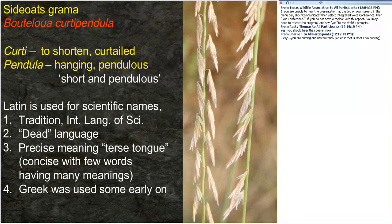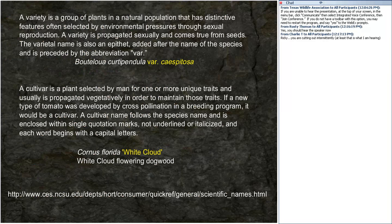You'll also see some, like at the bottom of that first paragraph, Bouteloua curtipendula var. caespitosa. That is a variety, and that is a plant of Bouteloua curtipendula, but through evolution and reproduction it's developed a little different trait, and that trait will reproduce from seeds. It's a true variety, so it has the initials for variety right there. And then down at the bottom, the White Cloud flowering dogwood, that is a cultivar. That is a plant that's been selectively bred toward larger flowers or better tasting fruit or something. And those are called cultivars.